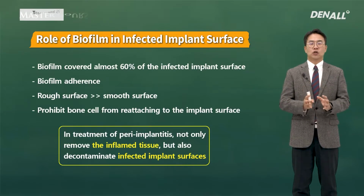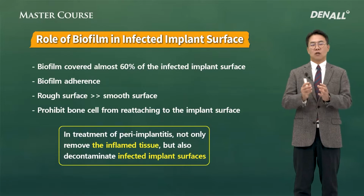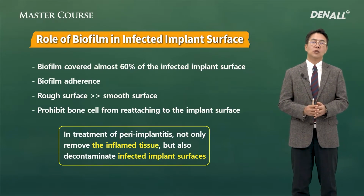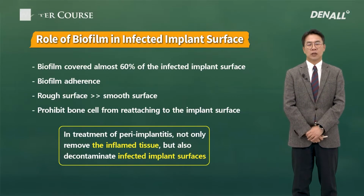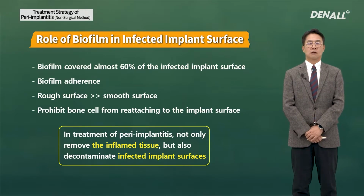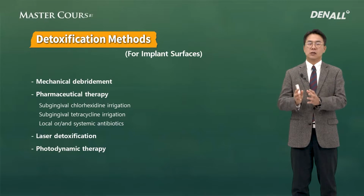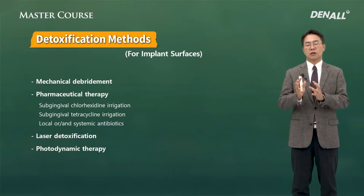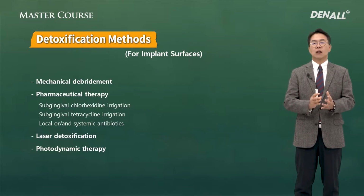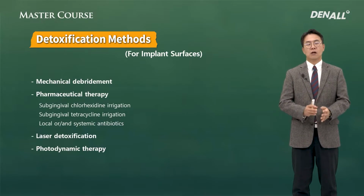Between rough surface and smooth surface implants, the contamination occurs more frequently in rough surface compared to smooth surface. However, we rarely use smooth surface implant, and we need to consider how we are going to non-surgically treat peri-implantitis in rough surface implants. Among non-surgical methods, how are we going to clean the contaminated implant surface? And how are we going to prevent proliferation of such contaminants? We need to consider this. The ways to prevent and suppress it can be divided into mechanical and chemical methods.